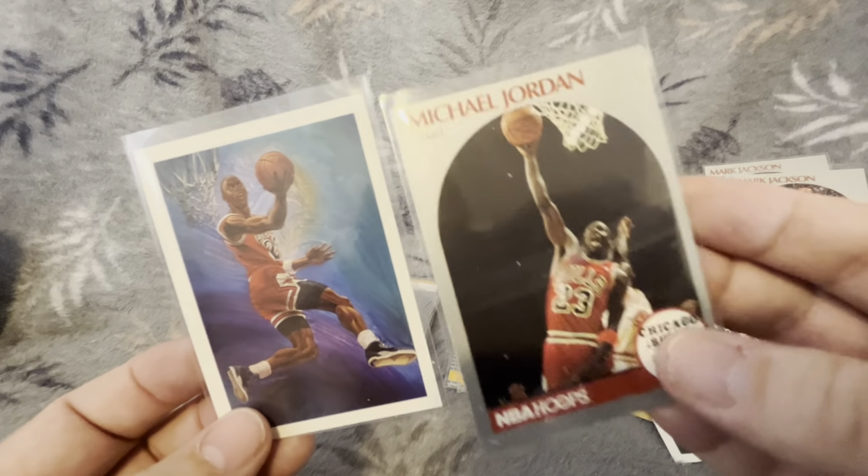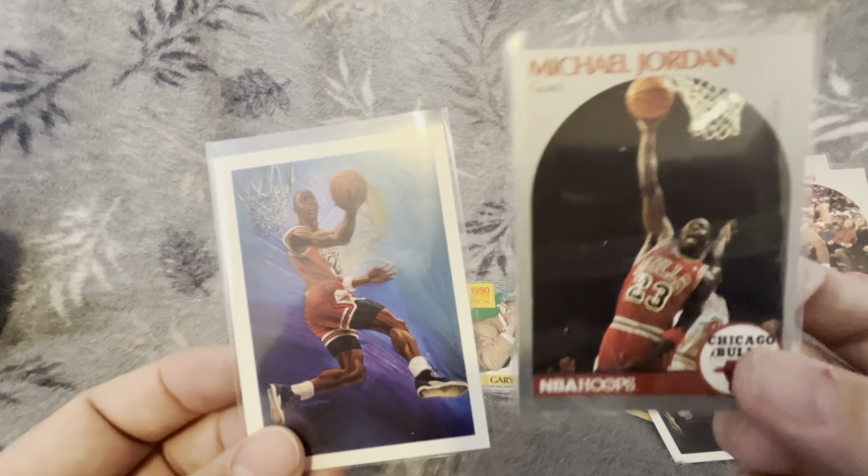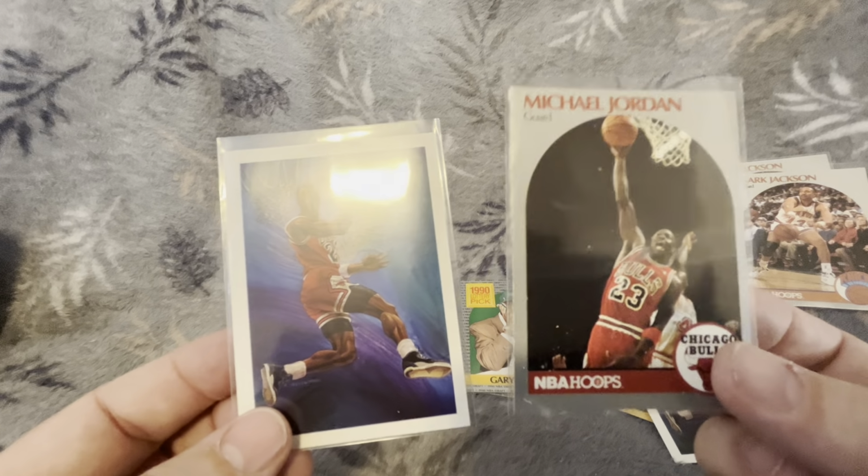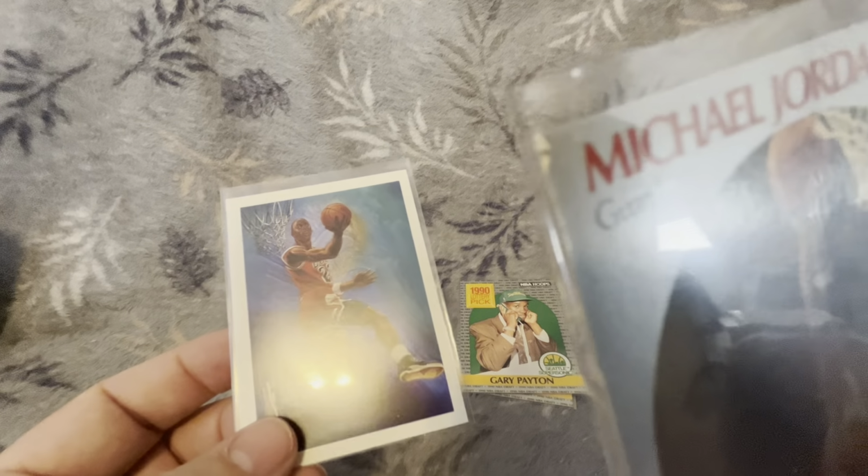Big ones, of course, are going to be anything Jordan. Again, nothing a 10 in terms of centering, but, and that one, look at the corner on that one. That one's just munched.